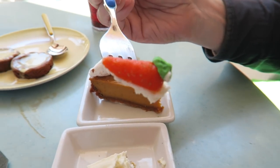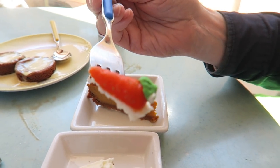Sherry, what did we get? Look how realistic that carrot is. It's like a, what is that? Fondant. Okay, so we have our Bahama Mamas. These are souvenir mugs and we can get them refilled. Look, Gary's with us, so I'm coming to go get drinks.